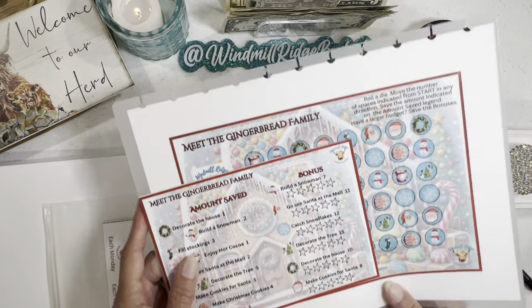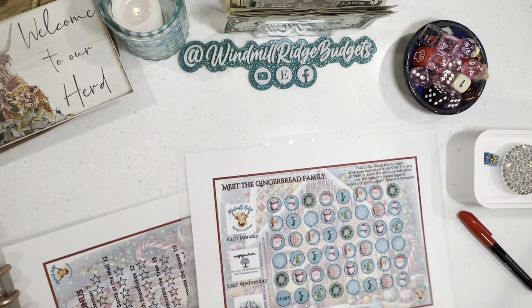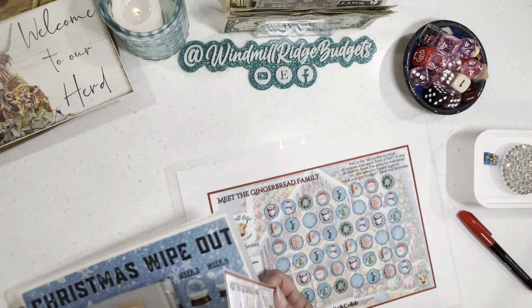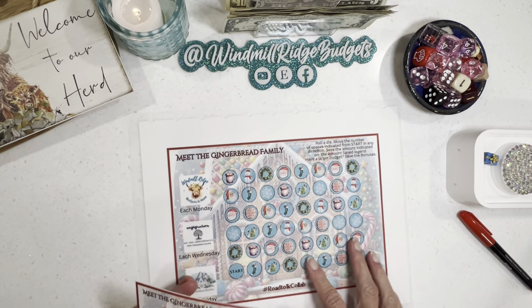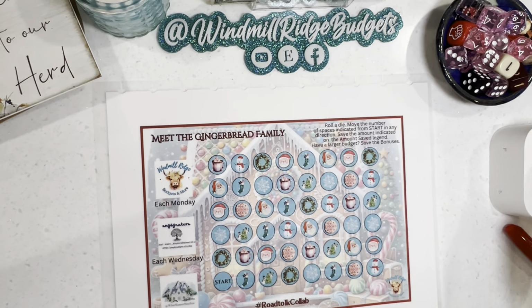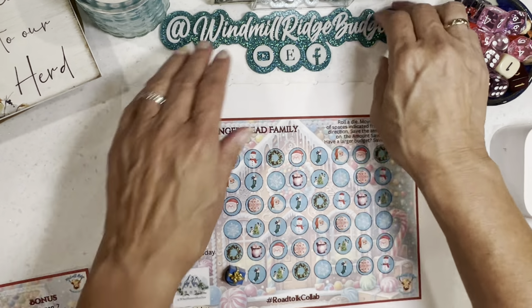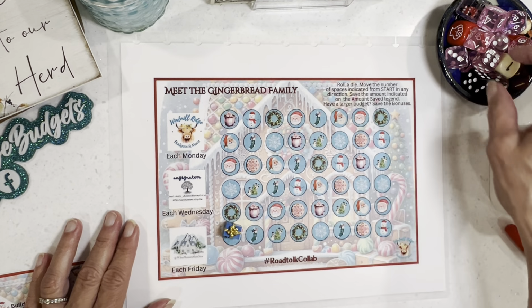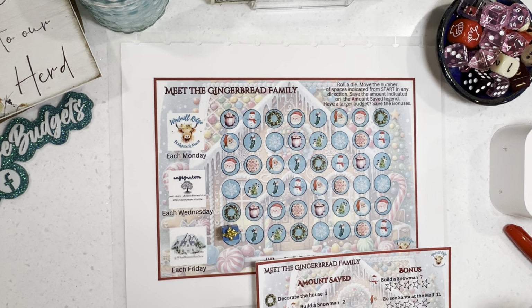This is my game. This is Meet the Gingerbread Family, and we are going to start. Let me move all of this out of the way. I think I lost one of my rings there, but that's okay, I'll find it. We're going to put our mover, little present, here on start. Let me move this guy out of the way. There we go. We'll get a die, and we're just going to start moving and decide where we're going to go.